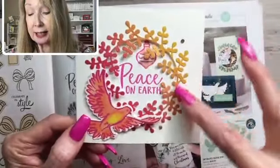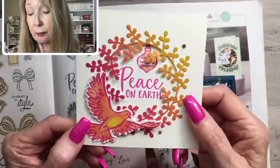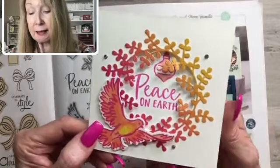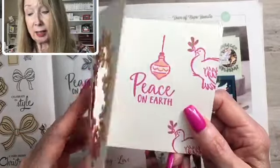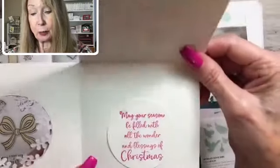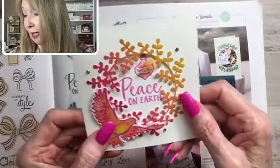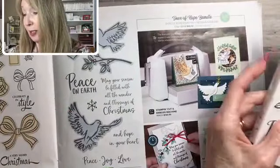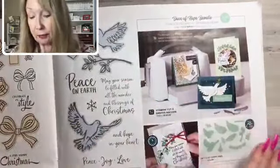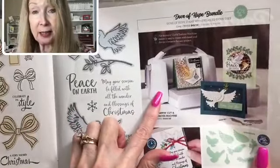And then this is a wreath from the Arranged Wreath set in the annual catalog. Die cut with those dies out of rainbow glimmer paper. But isn't that just a pretty holiday card? And this is one, like I said, I think I did a Facebook Live on this where it opens up like that. It's a fun card, so go back and check that out. But these are samples for you of this beautiful, beautiful Dove of Hope bundle.